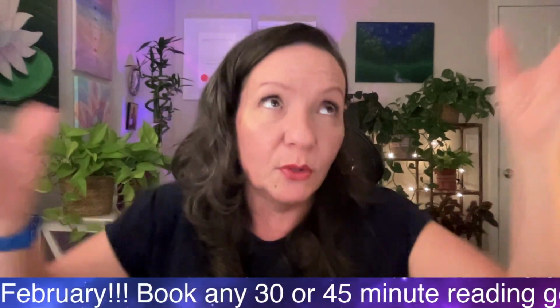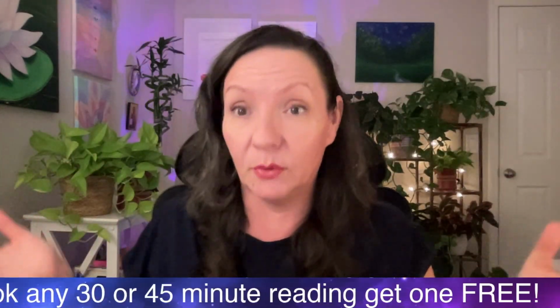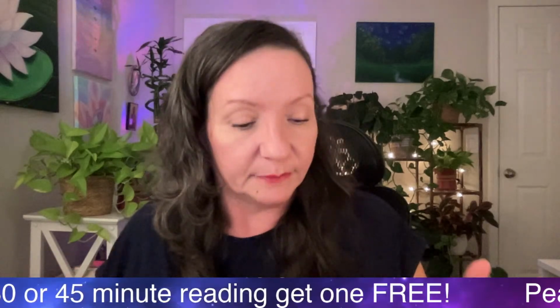Notice tonight the moon shining through the clouds if it's cloudy where you are. Just go outside and look at the moon. Just be present in the moment. And connection, stay connected with others and the universe.